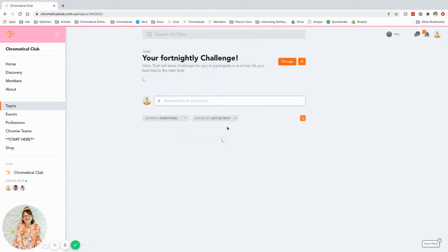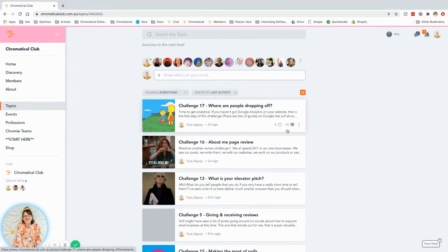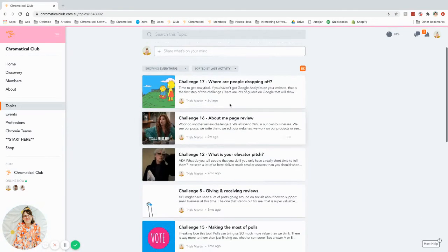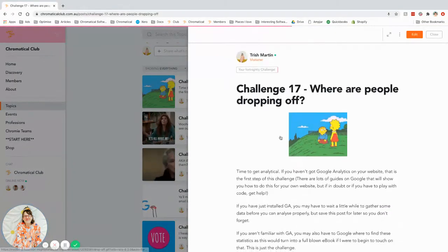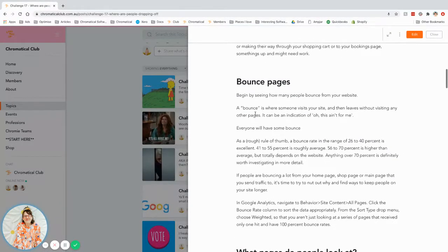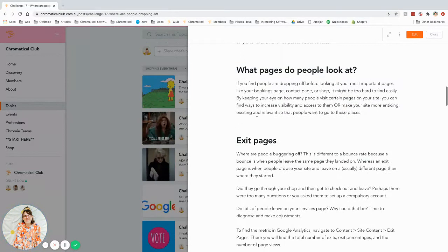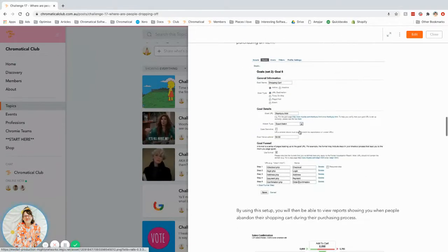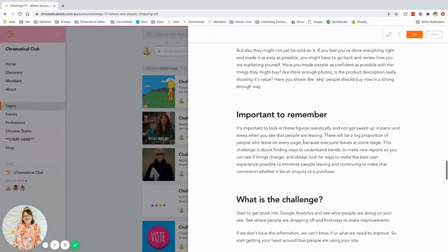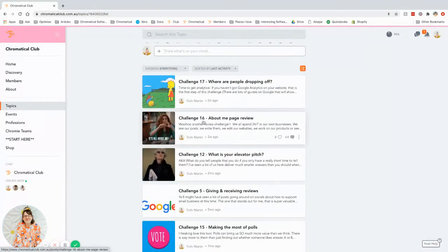Your fortnightly challenge. So this is where every single fortnight I post a really ginormous and awesome challenge. We're up to challenge 17 at the moment, and you can join the conversation. This one's just gone up 2 days ago, and this is a really detailed one about finding out where people are dropping off in Google Analytics, so that you can really find out the detail about what people are doing on your site and improve it so that you make more sales. So it's detailed. I go through exactly how to do it, what the challenge is, and you jump in and you get help with that topic.